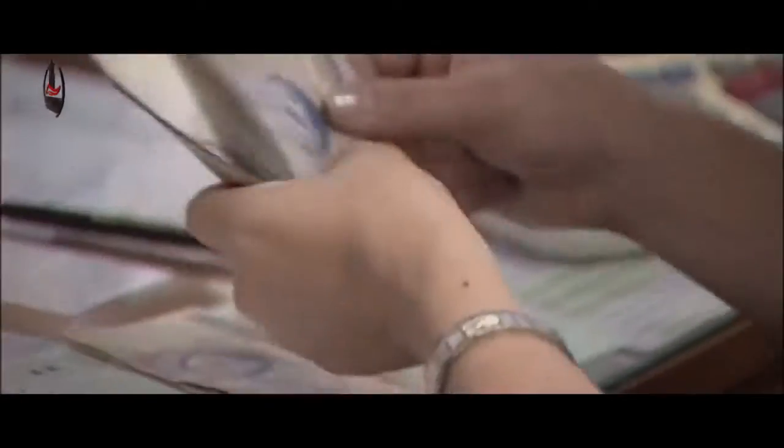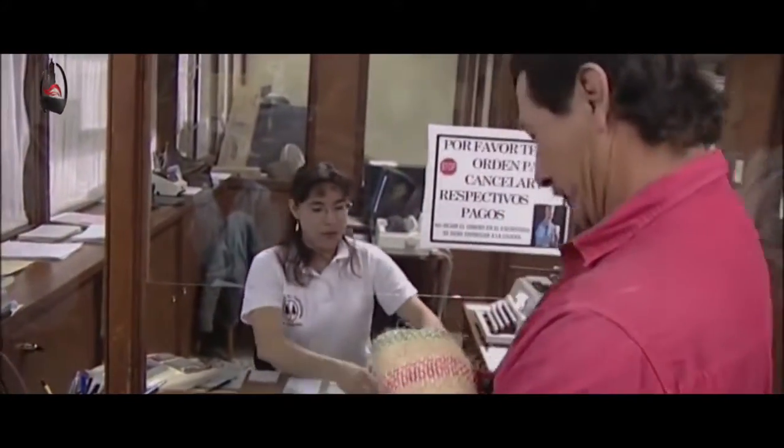Being part of a cooperative means that there is an intrinsic trust. Farmers know that they are being treated and paid fairly.